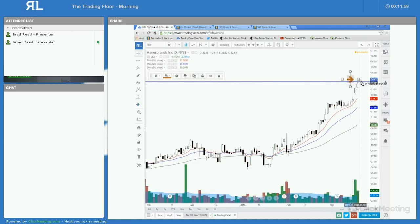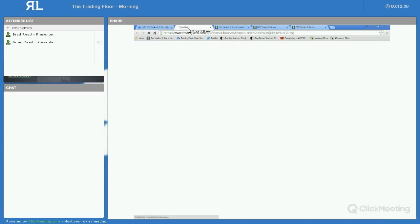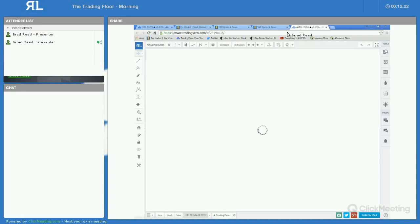This is a bullish candle here. It's gapping up. That'll be a retest gap. So that one I would like to keep. So I'll come down here and say save as. And I'm going to save this one as HBI. I'm going to make the date March 18, 2015, because that's when I'm recording this video. And it creates me a new tab, and I just scoot that over there.